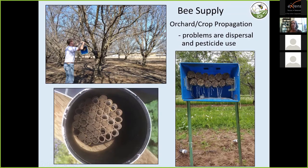But for orchard pollination, for some reason, we have a little bit of a problem with the bees dispersing from the sites. Even though maybe the only crop blooming, they don't stay at the sites where you release them, and they don't necessarily use these cavities. On top of that, the pesticides that are necessary for producing nice quality fruit and nuts are oftentimes used at times when the bees can be exposed to that. And I'll touch on that a little bit later in this talk.